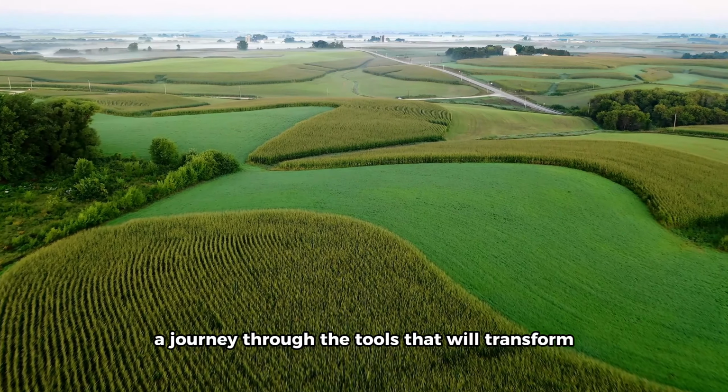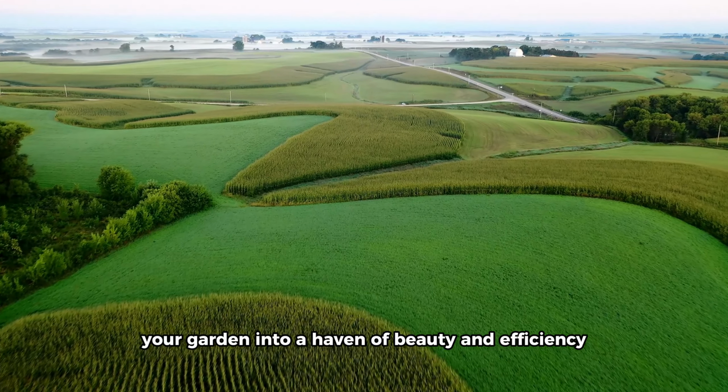And there you have it, folks, a journey through the tools that will transform your garden into a haven of beauty and efficiency.